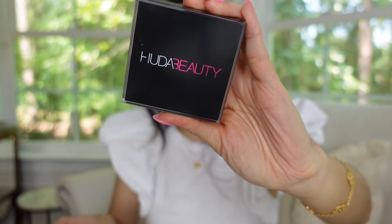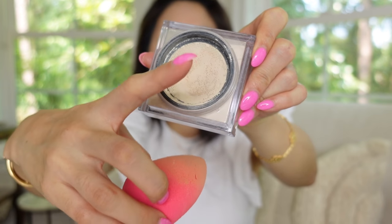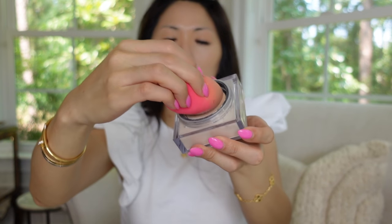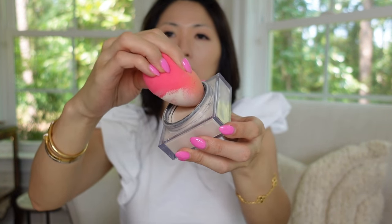I'm gonna set my foundation and everything with Huda Beauty Easy Bake Loose Baking and Setting Powder. It's got a little mesh on top of the powder so it doesn't go everywhere, because it's so fine. And I dab it on my beauty blender.